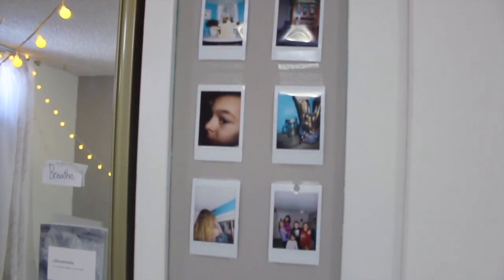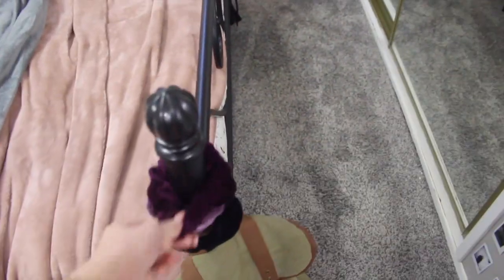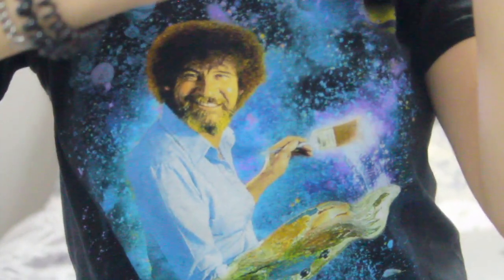Here I have some old Polaroid pictures. Most of these are like 3 or 4 years old, but they look really cute and I like them a lot there. On this little bed post thing, I just have some scrunchies that I got for Christmas, and then this bag. Hi, this is my shirt. I love it. This is my mirror. It's quite large, and this is actually my closet as well.